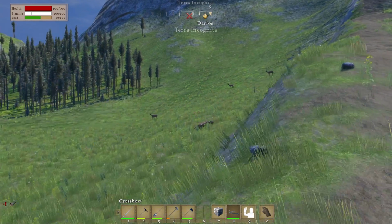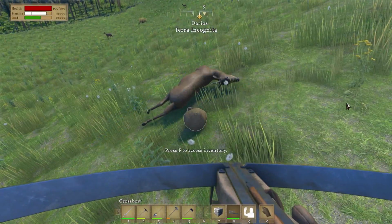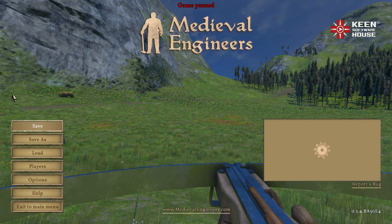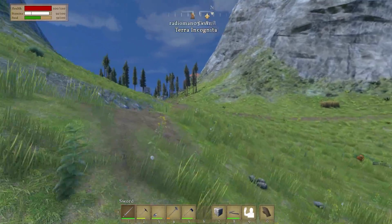So for the trip, I caught 1 fish. Variety caught 2 fish. She's up 1 on me. It looks like it's just the meat still, but that's okay. That's all right. I'm sure they're going to work on that some more. There we go. So it was a lot of fun.